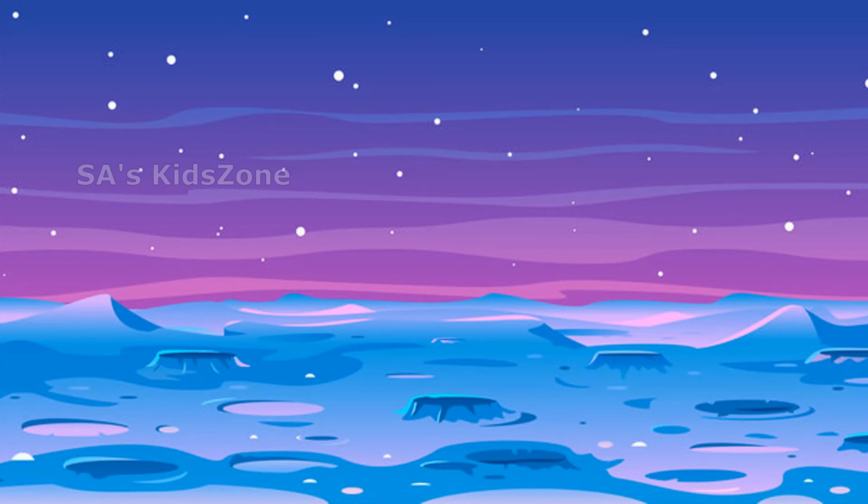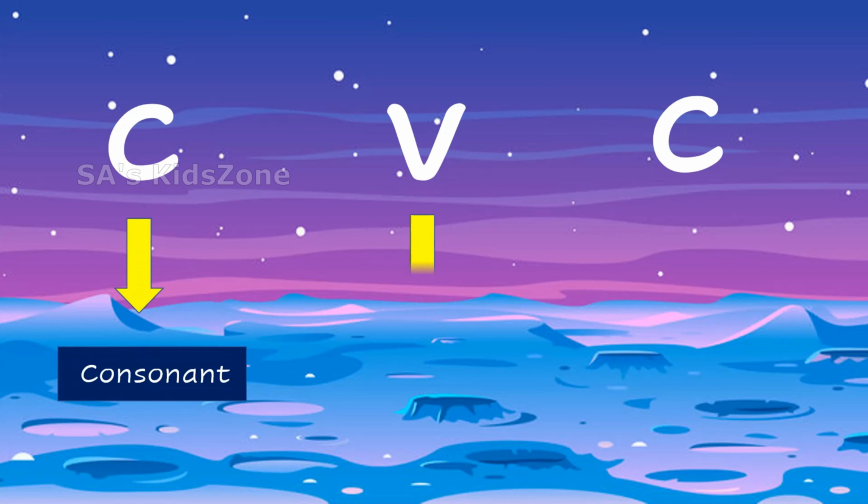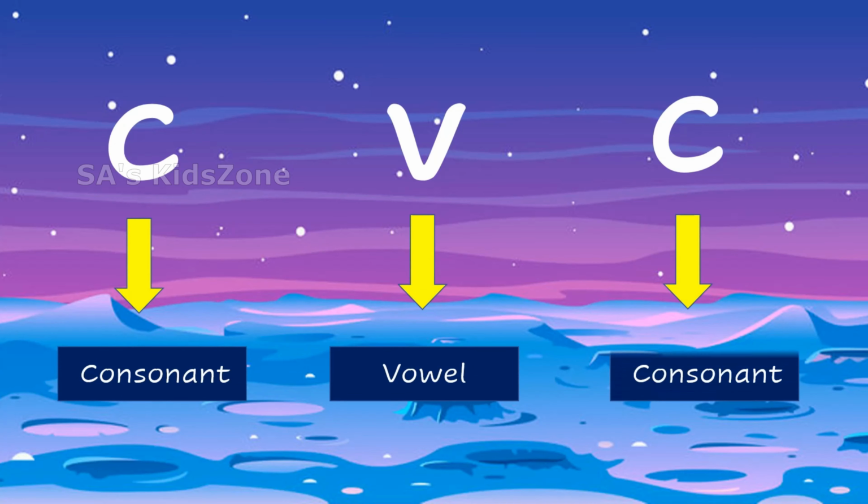Children, we all know about CVC: consonant, vowel, consonant. As I already told you, blending the letter sounds together is the first step in reading. Alright, children, are you ready to blend some sounds together to make new words? Yes, very good. Here we go.